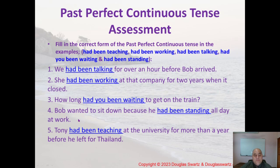And number four, Bob wanted to sit down because he had been standing all day at work. And lastly, number five, Tony had been teaching at the university for more than a year before he left for Thailand.